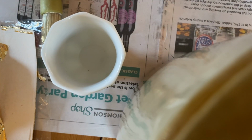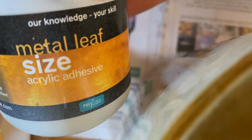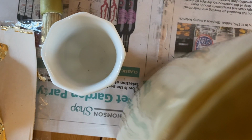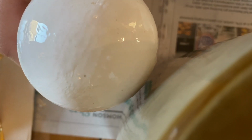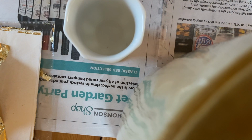I am using this, which you see there, metal leaf acrylic adhesive, and it's just like a little glue. What you do is you paint this on and leave it to come tacky, like 10-15 minutes. So I've painted on to this one already, and then I'm going to leave it till it dries just a little bit. Then I'm going to add the gold leaf and then brush it off with a soft brush to the bits that haven't adhered. So I'm going to get going and doing the rest of them now.